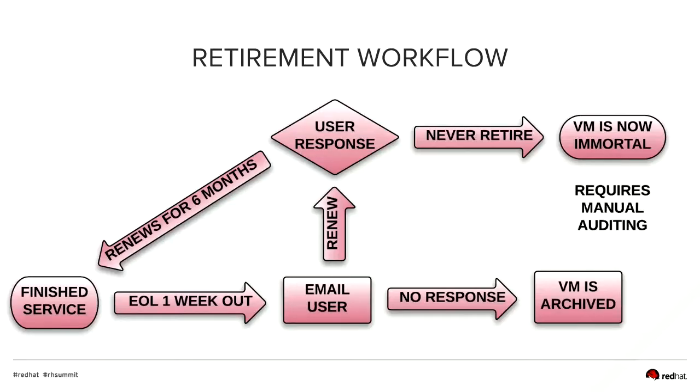And then if the user chooses not to do anything once they get that retirement warning, the VM is just archived for now. It's removed from all of its services and powered down, but not deleted, just in case we do need to recover data for whatever reason. But nobody has needed that yet.